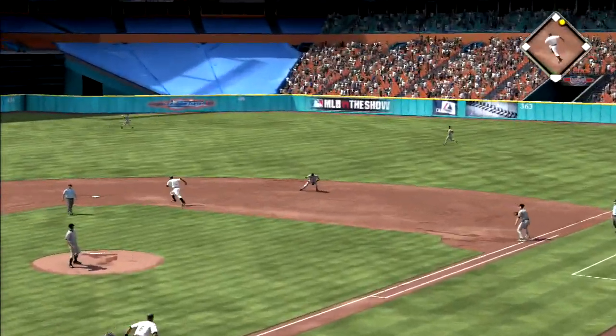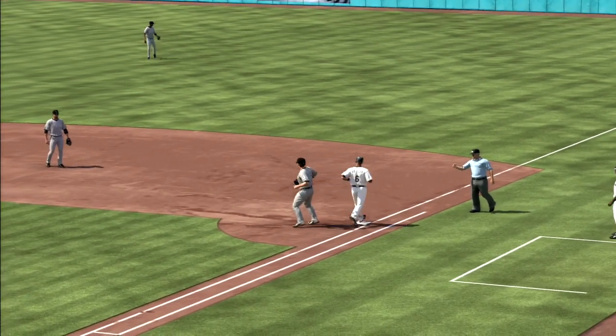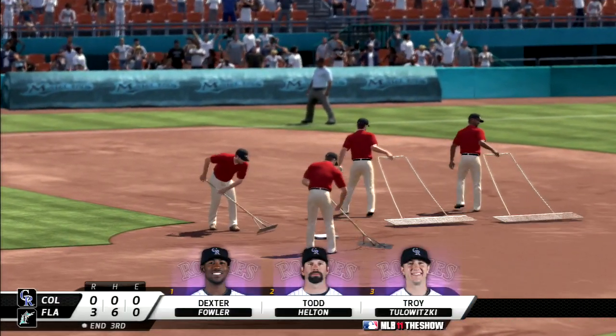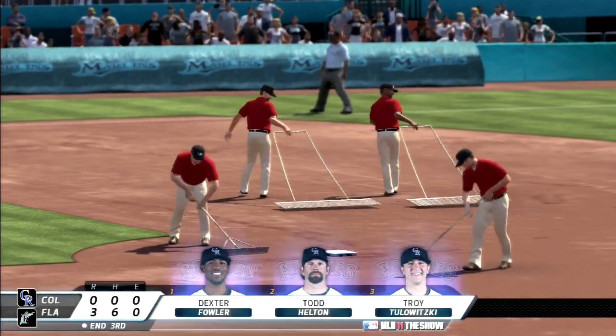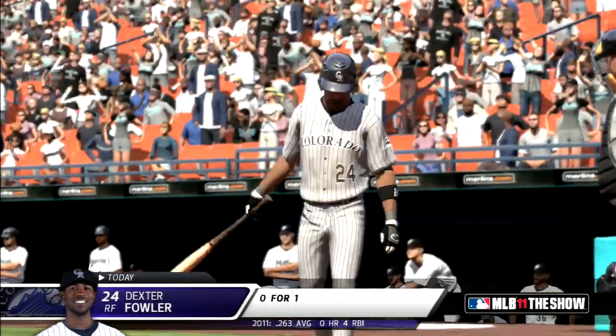And this is swung on and bounced to Lopez at second. Throw on to Helton will take care of him, and the inning is over. 1 left for Florida, but they're on top by a count of 3-0. Dexter Fowler will dig in. 0 for 1 here in this one.